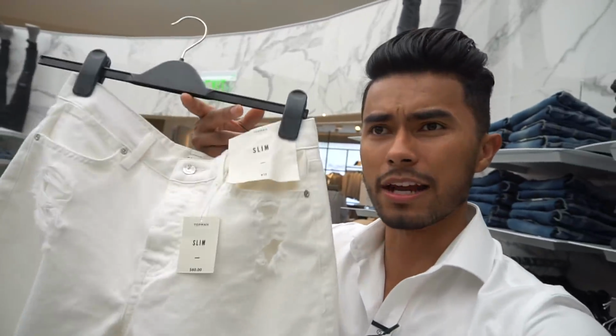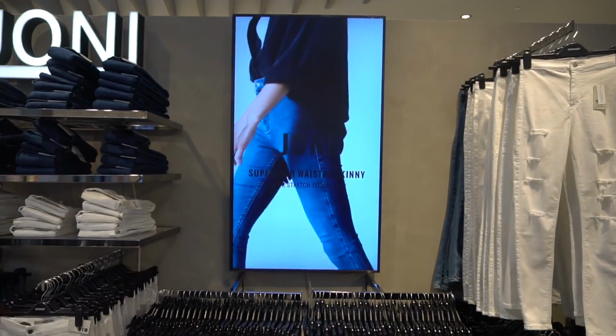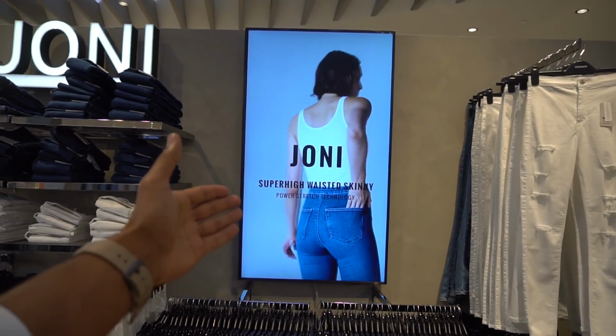Another massive trend you can get at Topman right now are just cropped denim shorts, jorts, if you will. These are a little bit more modern and obviously not your classic stuff that is outdated. I'm gonna pick up these white ones because I feel it's perfect for summer. Don't just take my word for it. Take Jose's word for it.